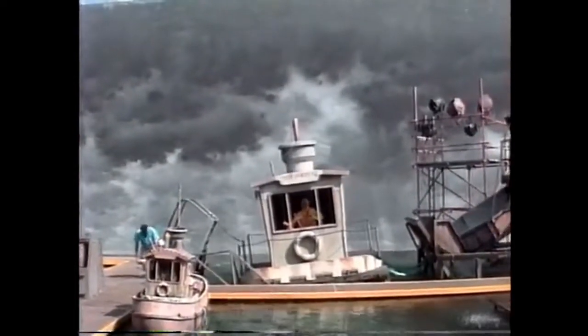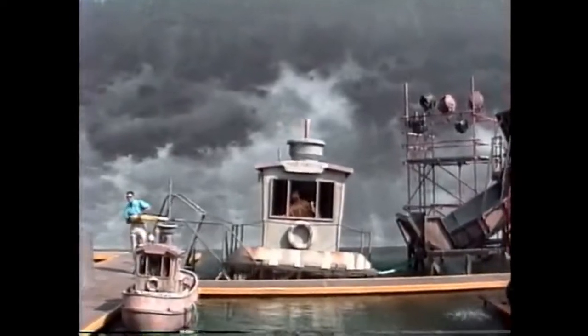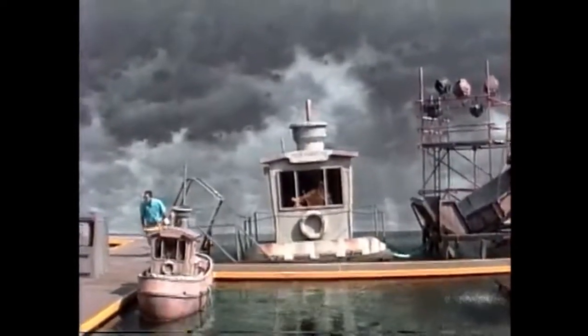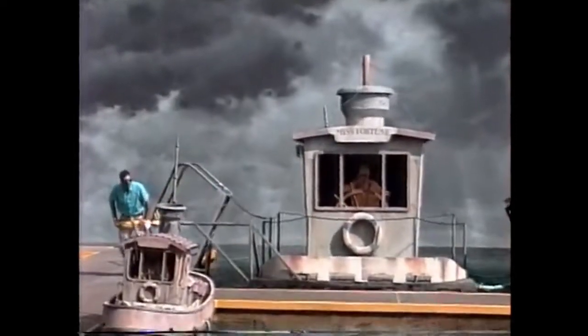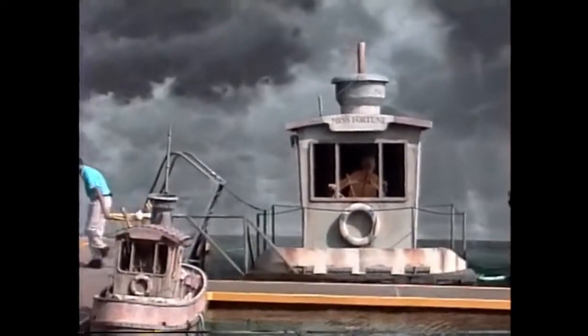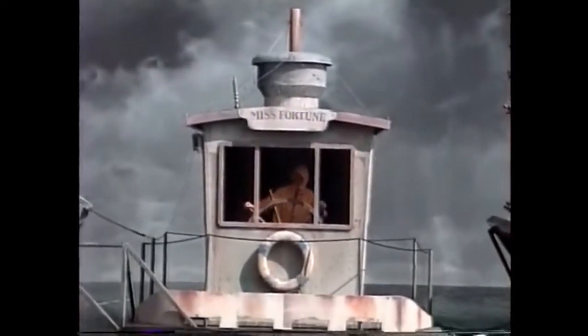On the count of 3, I want you to yell, dump it. And John, when they yell, dump it, that'll be your cue. Take the sled and push it over to this side, okay? 1, 2, 3.